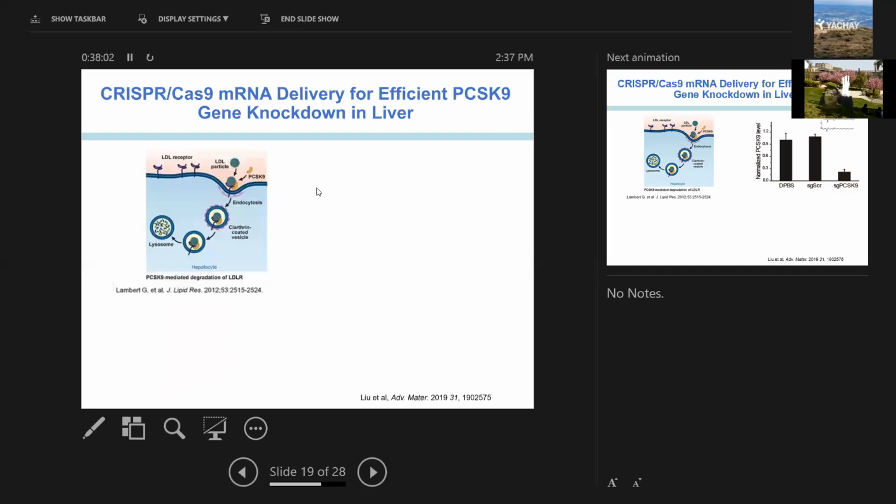With one particular example, we used our delivery system to deliver Cas9 mRNA together with a guide RNA into the liver to knock down a gene of interest called PCSK9. PCSK9 is a gene that's related to the cholesterol level in the body. So if we knock down PCSK9, that can actually lower the cholesterol level in the body. So this is a valid target to treat, for example, hyperglycemia.